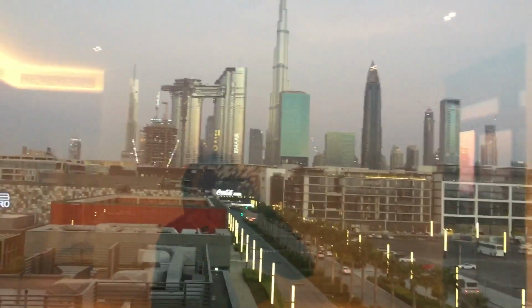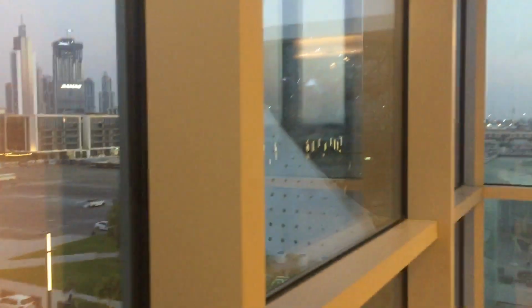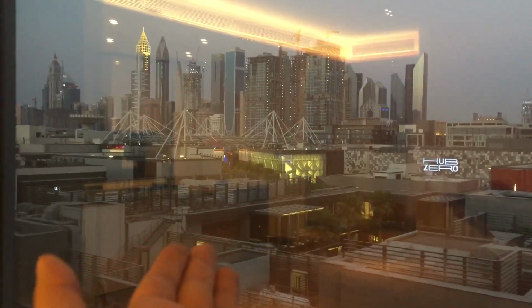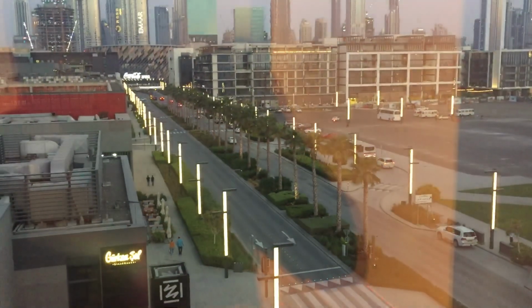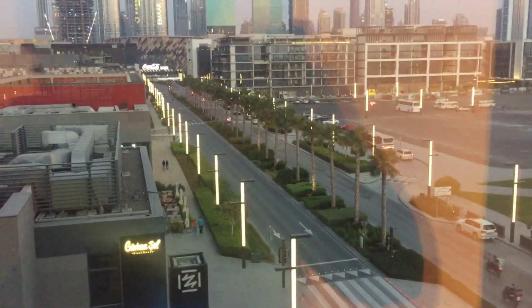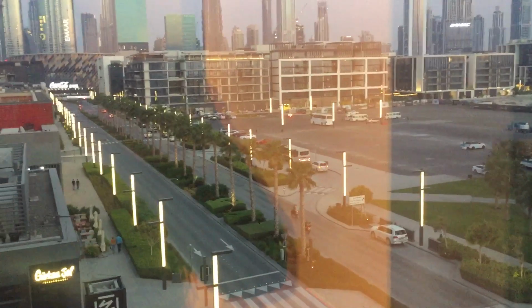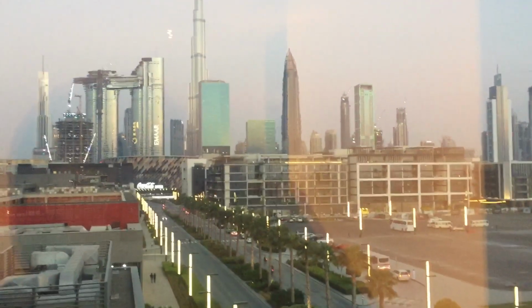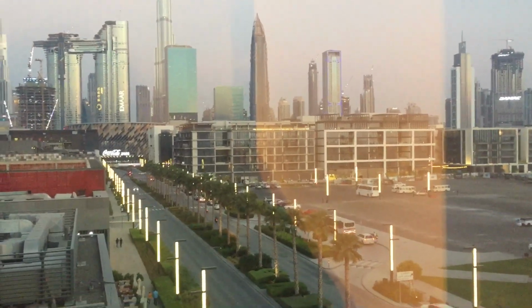You can see in the back Coca-Cola Arena. Here we have Green Planet Dubai. I will show you shortly. So on the other side, you have Citywalk Mall. And here you can see there is a street and it's super calm. There is almost no traffic and you have super quick access to Sheikh Zayed Road. So it's 2 minutes from downtown and still you're in the prime location.